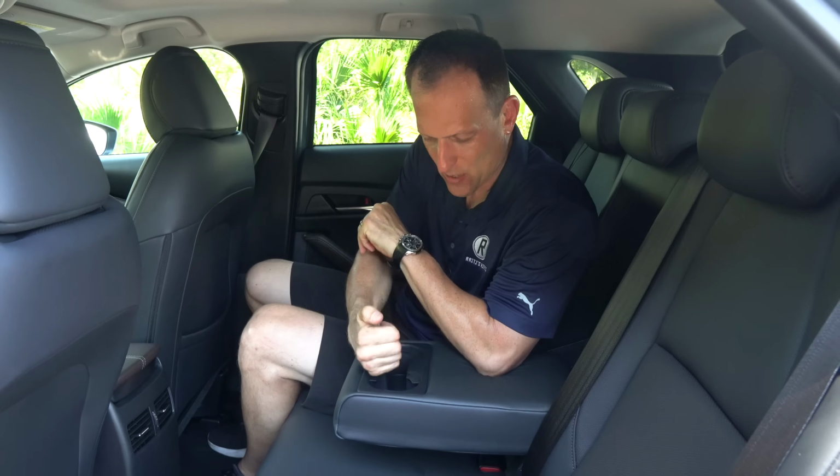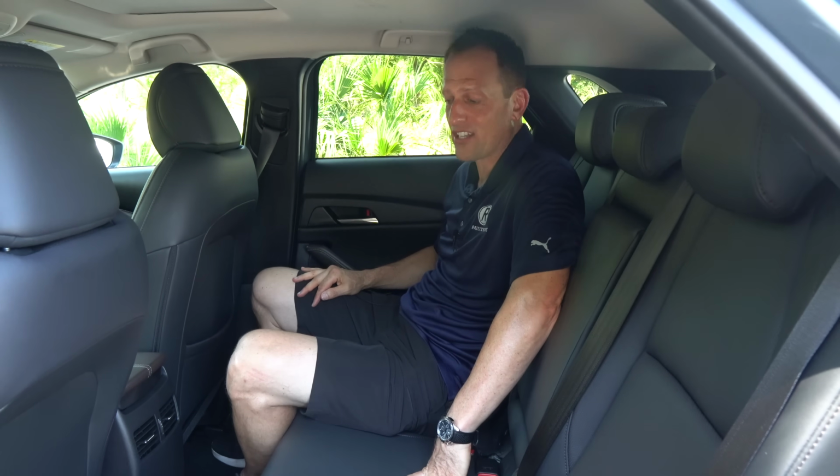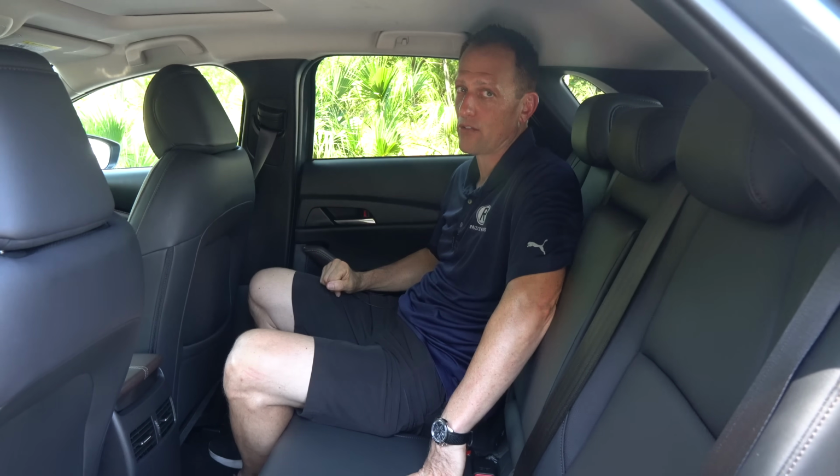Super soft armrest with the 2 cup holders. The one thing I'm gonna have to give an old zonk to: no USB-Cs, no USB-As, no 12 volt. They don't even give you 2 cans and a piece of string to talk to somebody back here. That to me is ridiculous for $36,000. Just saying. But let's get into the back seat.